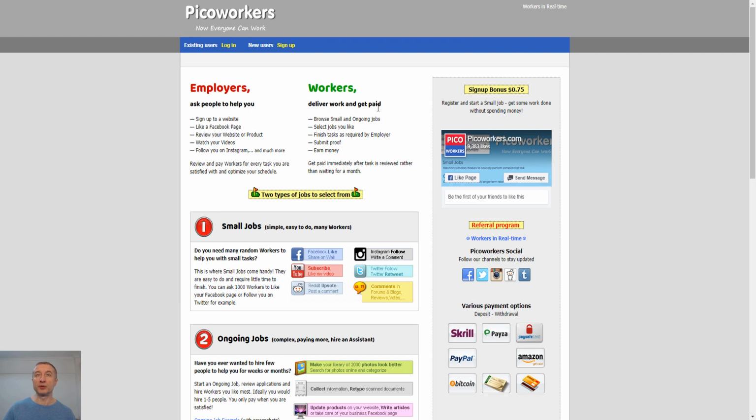Now, workers deliver work and get paid. Browse small and ongoing jobs, select jobs you like, finish tasks as required by the employer, submit proof, and you earn money. You get paid immediately after the task is reviewed rather than waiting for a month. So that is really nice.